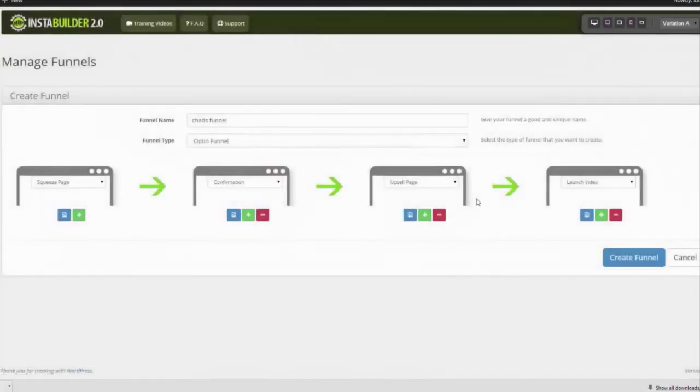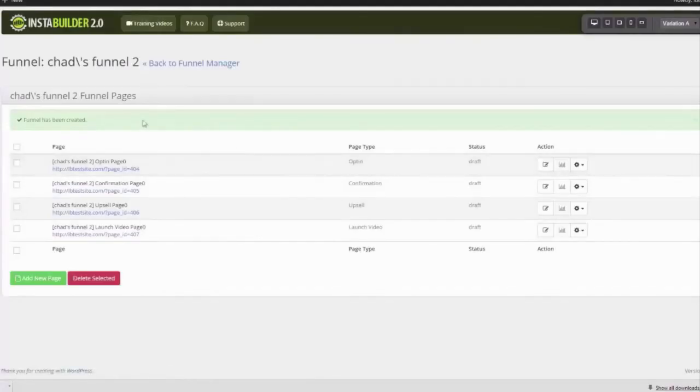And when we're all said and done, we're going to click the create funnel button. And as soon as we do, here is our actual funnel. There's the pages. We can change out the permalinks. Everything is here. You can see here's the page type, opt-in, confirmation, upsell, launch videos. We can come over here, look at the statistics for the pages, look at the statistics for the overall funnel. Guys, this is awesome, right? This is the one-time offer that's included after the customer purchases InstaBuilder 2.0.